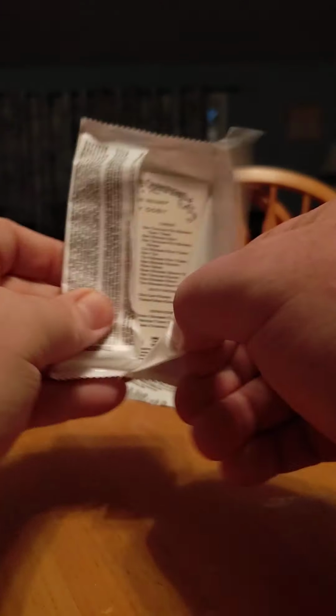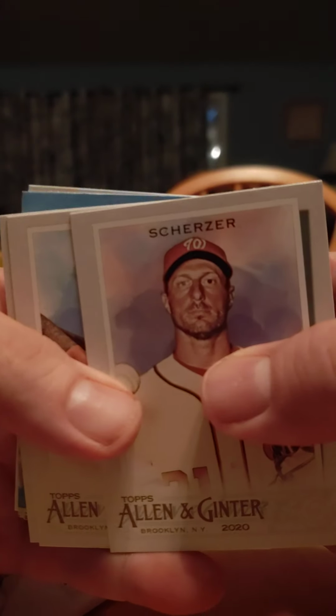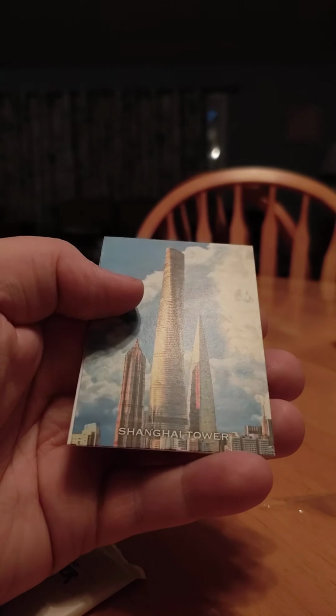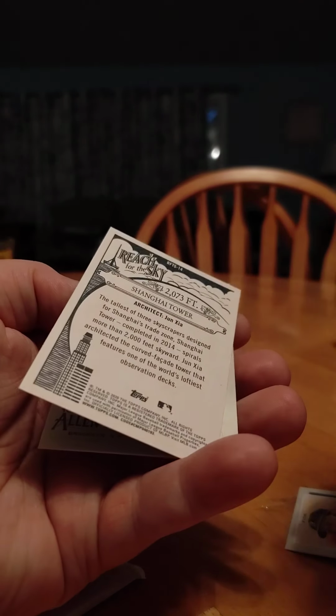Yadier Molina. Got my cat crawling, jumping up here on the background. What are you doing? Yep. Max. Those eyes are crazy. One brown, one hazel. Polanco. Carlton Fisk. Shanghai Tower, almost 2,100 feet, and Dolby.